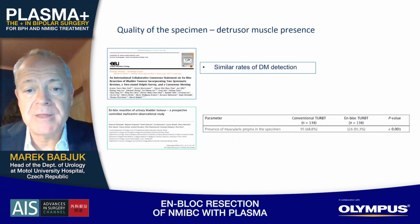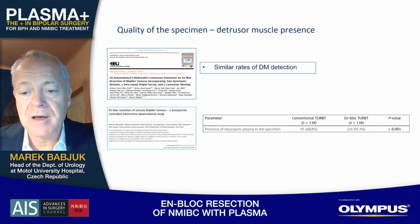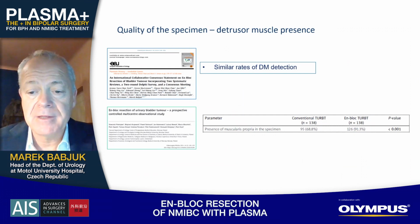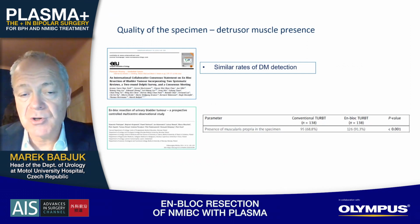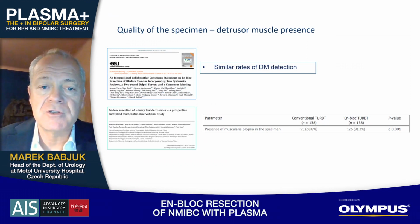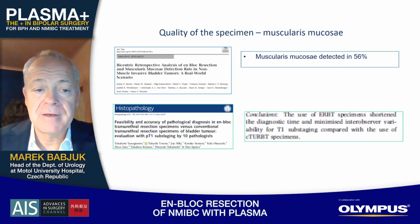We also have some data on that. You can see the paper published recently, which demonstrated that there was a higher chance of having the muscularis propria, the detrusor muscle, in the specimen in en-bloc resection compared to standard TUR-B. Of course, as I showed you, this is very controlled surgery, so you can very precisely select the depth of resection.